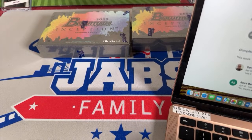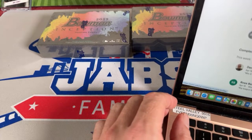And the Collectible Exchange just sent in for 2 in Mixer 5. That's Tobias. So that one now only has like 6 spots left. Thanks, guys. But we'll start off with Bowman Inception.